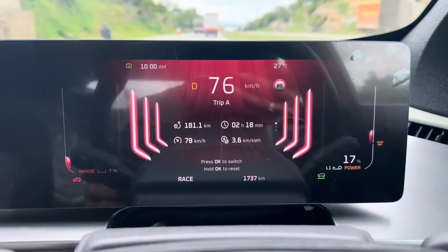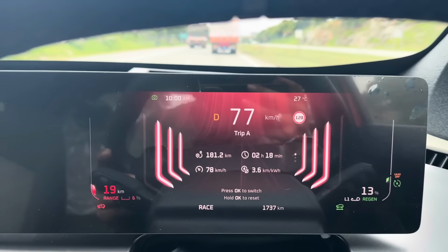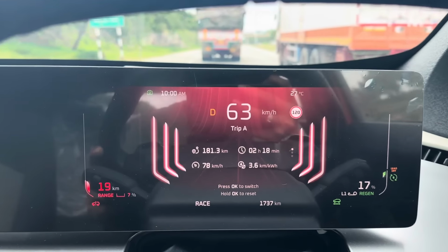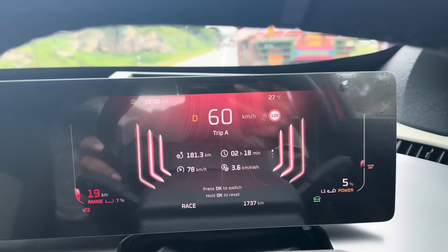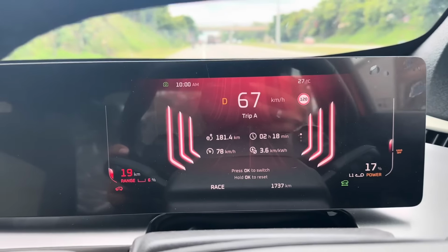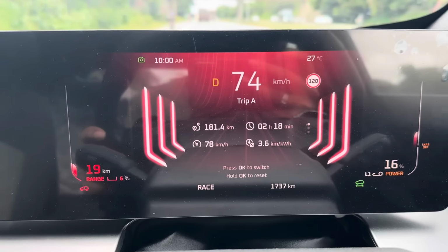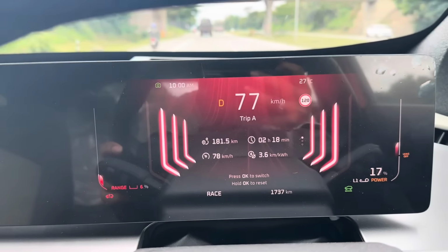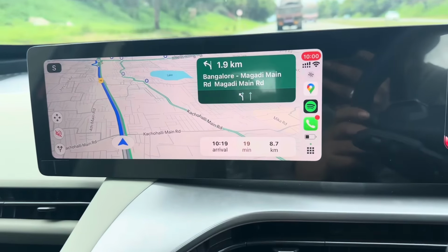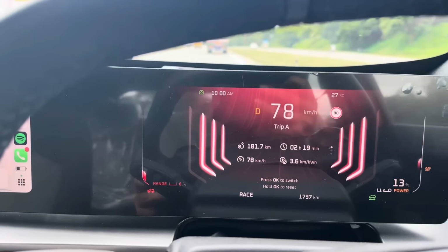Guys, quick update. If you guys can see here, there's a malfunction icon showing there. And a little while ago, it went to safe mode. I'm not sure why. Maybe because of 6% battery left. I'm worried now. I have to cover 8.7 kilometers with 6% battery left.